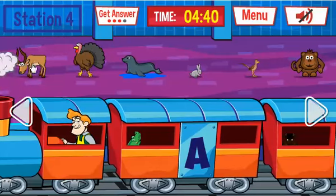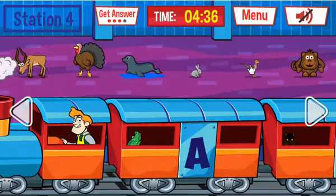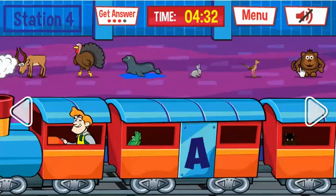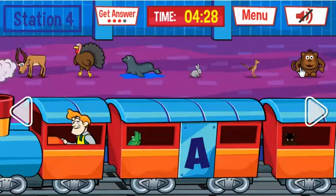This is an antelope. We have a turkey, a seal, a rabbit, a roadrunner, and a monkey. Anyway, I won't play the whole game as it's 9 minutes long, but this should give you a good idea of how to play Alpha Train, a great game the kids will love to help reinforce the beginning sounds of words.